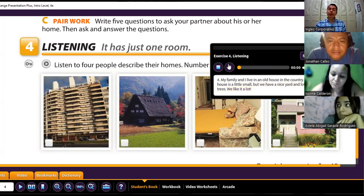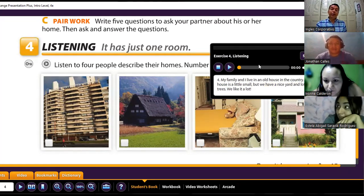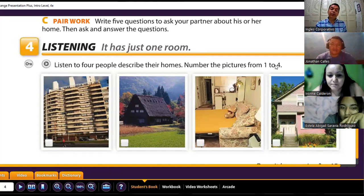Okay. It's okay, or again? Una vez más? It's okay. Good. Now, so I need you to tell me the number, right? The first picture, la foto número uno, okay, picture number one, right? ¿Qué número sería? Number two. Number two, right? Okay, two.